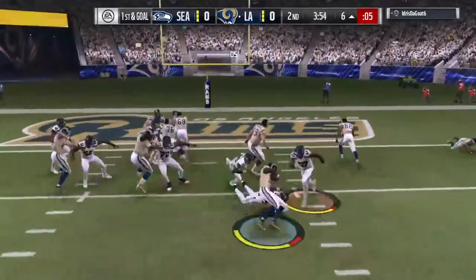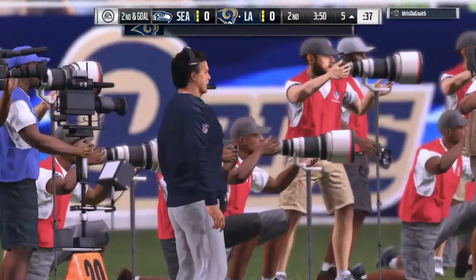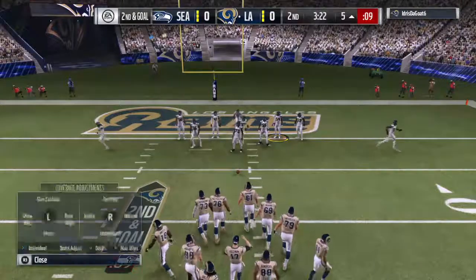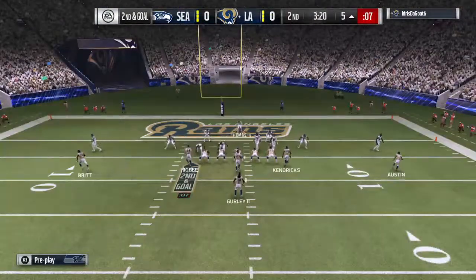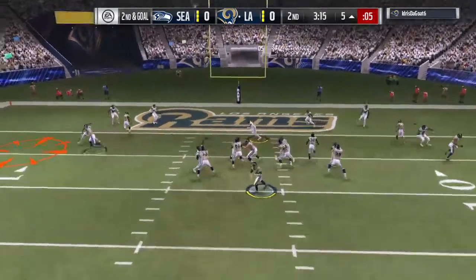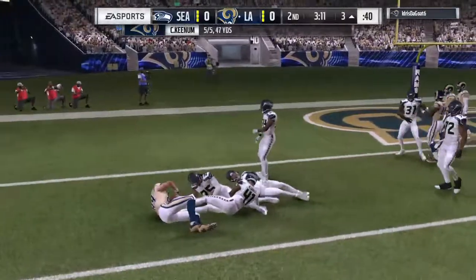On 1st and goal, Gurley. And he'll get this one back to the 5-yard line, but no further than that. No gain on the play that time, and it sets up 2nd and goal. And he got off the end there very quickly to make that play. That was almost like the bullet train, wasn't it? I mean, just zoom. Quick, quick, quick. And what a terrific play, holding them to no gain.